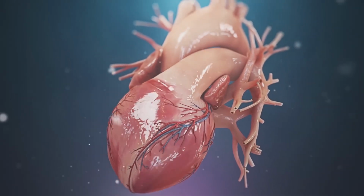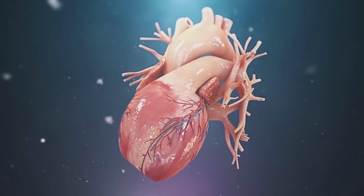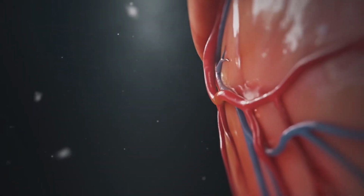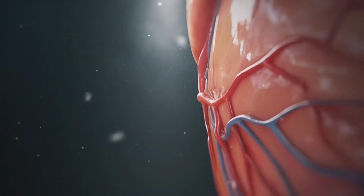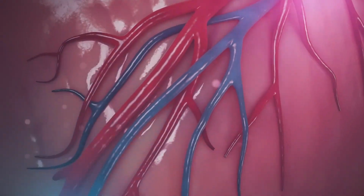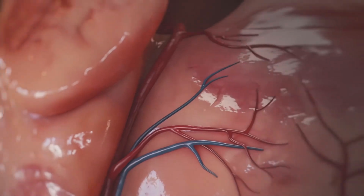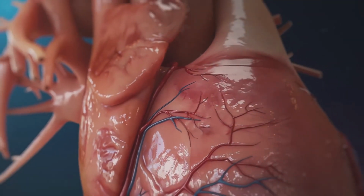B. Atrioventricular node and bundle branches. The atrioventricular, AV, node and bundle branches, which are responsible for transmitting electrical impulses from the atria to the ventricles, are more developed and efficient in racing pigeons. This adaptation ensures rapid and coordinated contraction of the ventricles, enabling the heart to pump blood efficiently during intense physical activity.